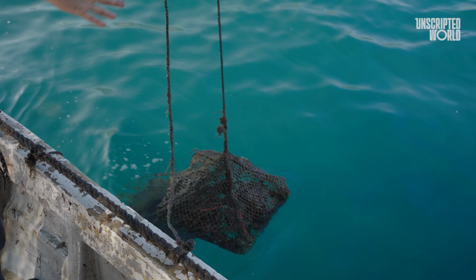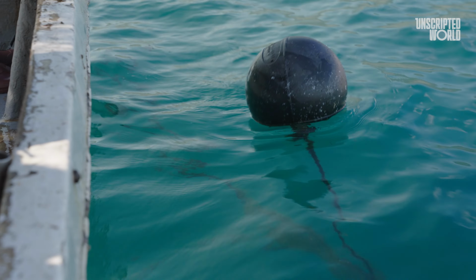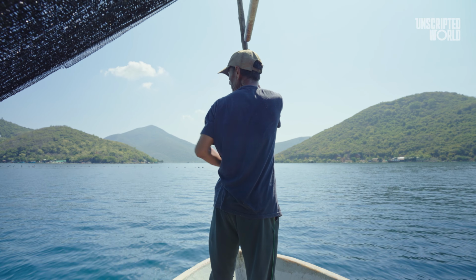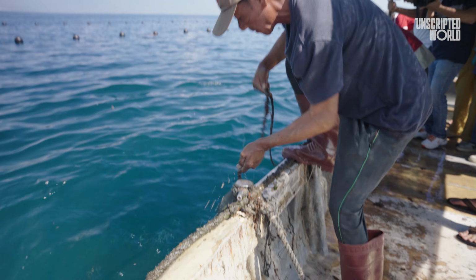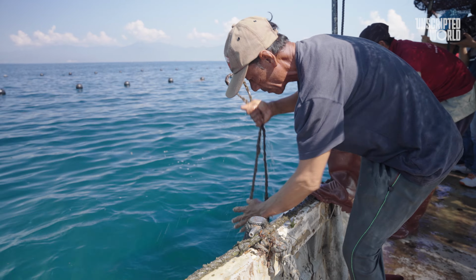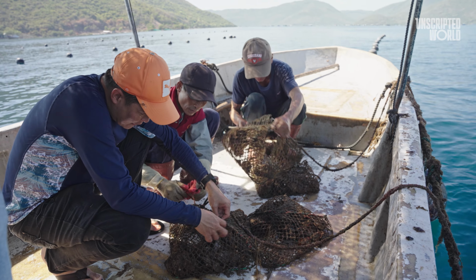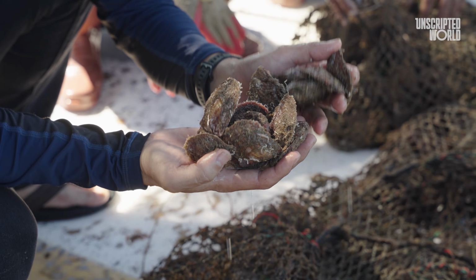Once sufficiently grown, the oysters are taken to larger enclosures where they can continue to grow and develop into adults. Periodically, the oysters are fished out of the water and onto boats, where technicians inspect each mollusk for signs of disease and parasite. They're also carefully washed to keep them healthy.